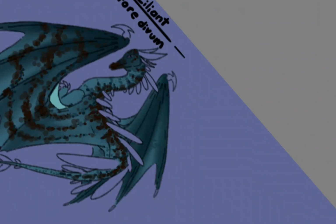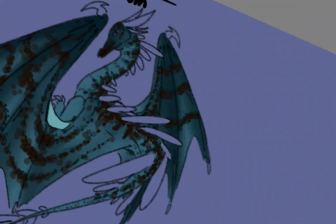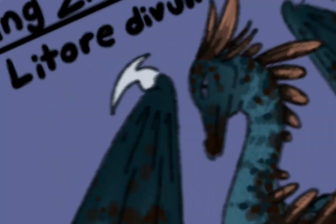A Ziliant, in other words, is a winged dragon that only has its front arms. They are often recognized by their large wingspan, sharp snout, colorful bodies, and very intricate spotted stripes that go across their backs.